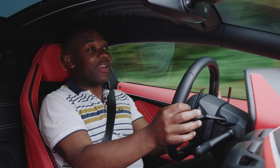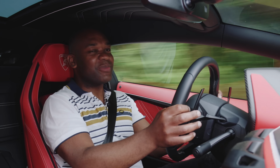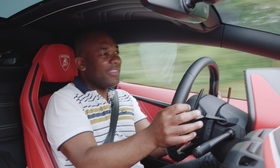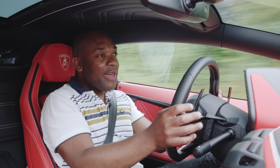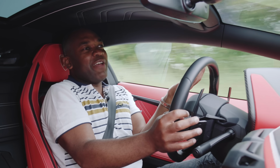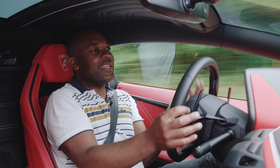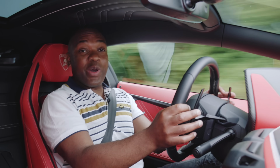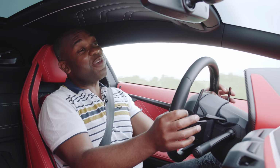How do you sum up a car like the Lamborghini Countach? Well, I don't think anything I say particularly matters because they're only making 112 of them. They cost 2.4 million euros each, and they've all been sold. So my opinion, ultimately, is a bit worthless. But for what it's worth, I think they're bloody brilliant.